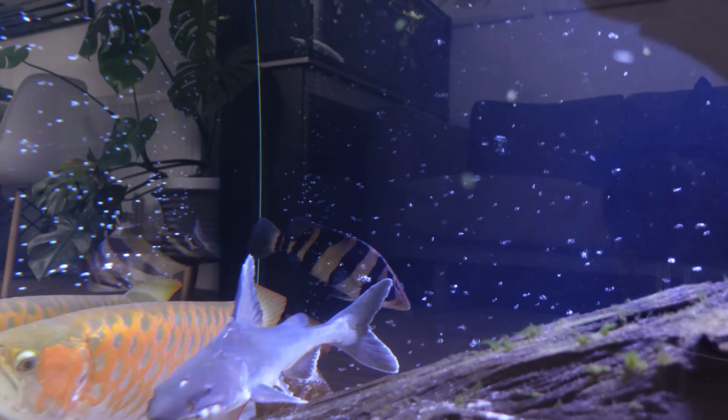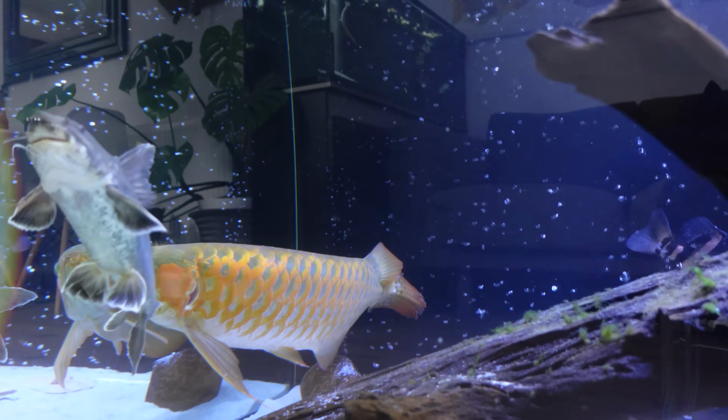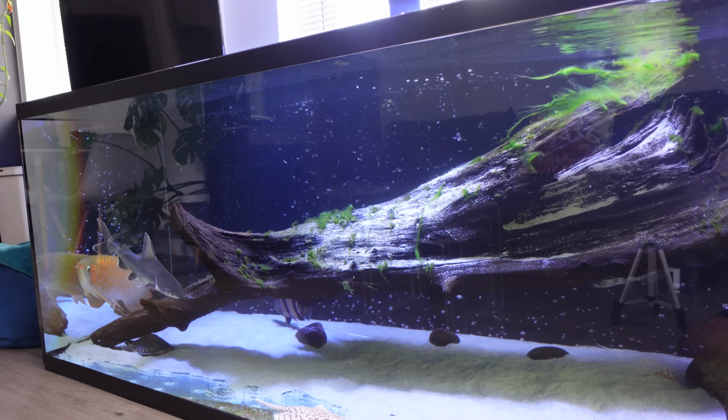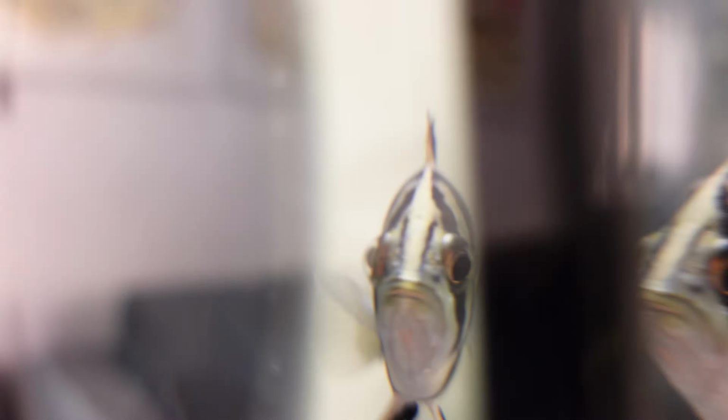And he has actually just moved down the other end with the arowana, who was a little bit spooked when the bag went in to acclimate. But we'll see how he gets on. I'm sure I'll do an update on this tank, because it has been quite a while since I've done an update on this tank and also the mini monster fish aquarium.